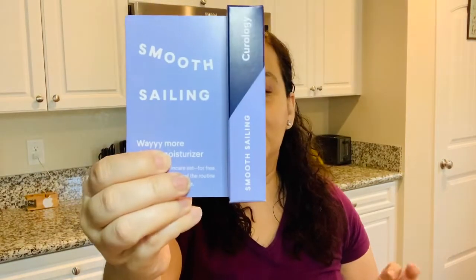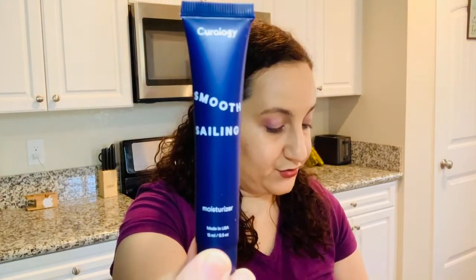Now I've tried Curology products before. I believe I've gotten cleansers from Allure before. This one is actually more than a cleanser. It's called Smooth Sealing, and I'm assuming it's a moisturizer. It comes in this packaging, and then I'll find out what the retail value of that one is. I've heard a lot of good things about Curology, but I've only used these mini trial deluxe size samples. So this is the moisturizer.